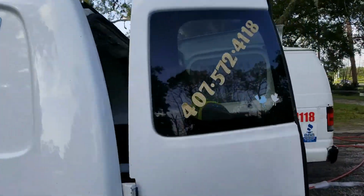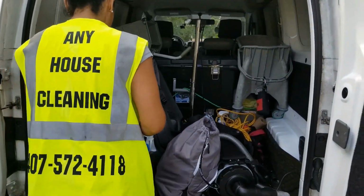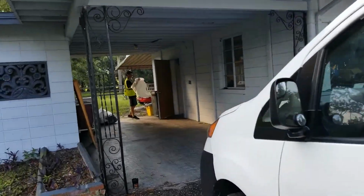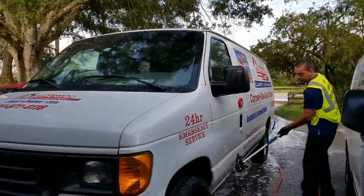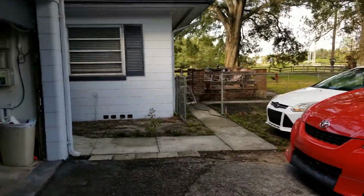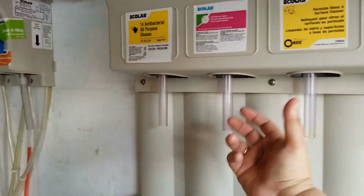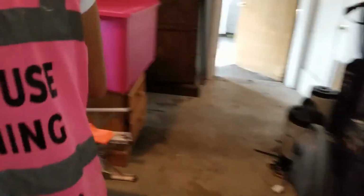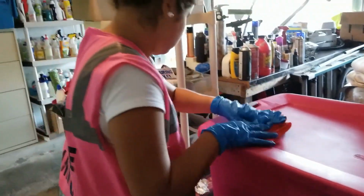So one van is almost done cleaning, and after that they have to wash the other van. In the meantime, Kiara is checking all the cleaning supplies, the vacuum, the cord, the filters. They have to replace the filters, put in new filters. The other guy is going to take out the garbage from the garage, and showing you that, Fatima right now is folding the clean cloth, the microfiber cloth. I like it folded.